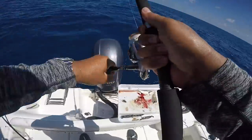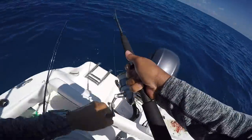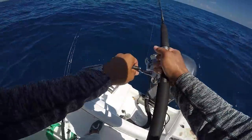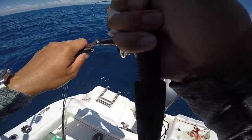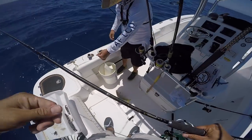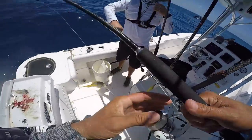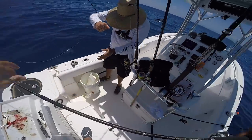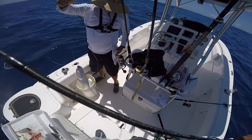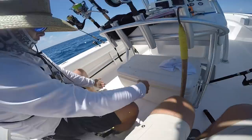Okay. I guess we're not going anywhere. Reel up the lure, dude. Oh yeah, hold on. Dude, that's a very nice yellowtail from the looks of it. Not bad, buddy. I guess we ain't going nowhere, Pablo. No, not at all. I think that's the best one yet, bro. Let's measure him. He's fat, man.